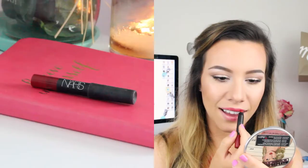And then after that, the whole part of this look is probably the lips. And this is the NARS Soft Matte Lip Pencil in the color Cruella. And I find that this is so good for my skin tone and my hair color. I don't really like wearing reds a lot just because they're a little too strong for me. I never found a color that really suits me, and I like this one because it's kind of like a cherry red. It's not like a brick red, so it's not super dark, and I think it's perfect for spring.